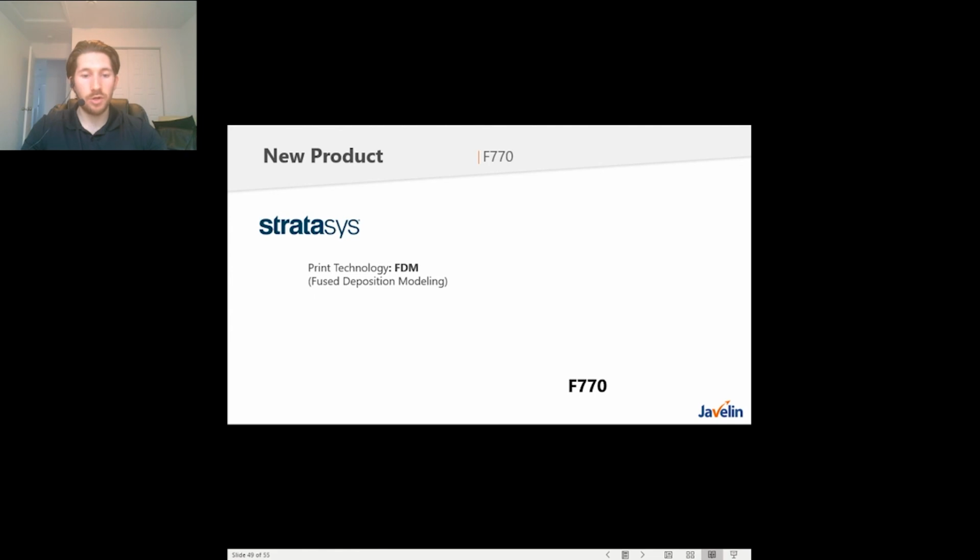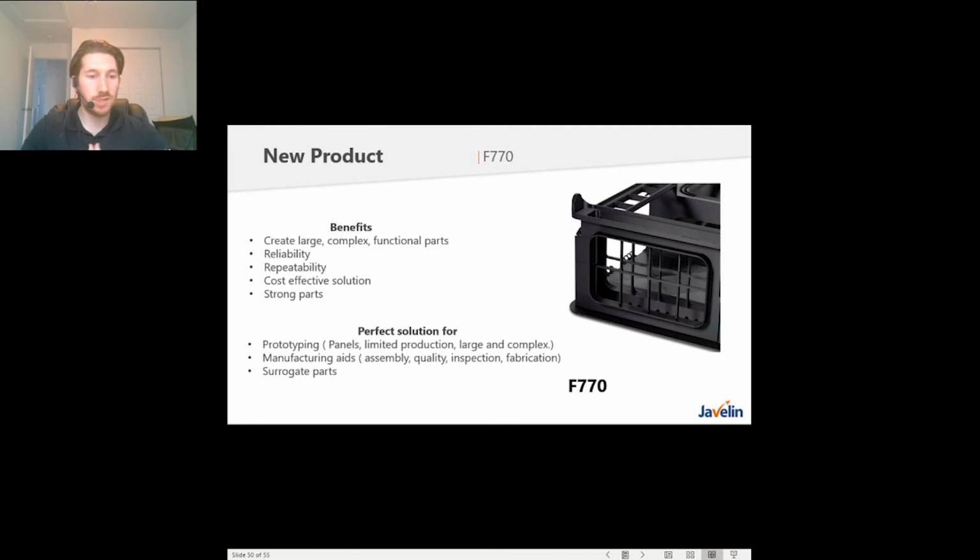The other product that I wanted to present is the F770 from Stratasys, using the FDM technology. This new product will be a perfect solution for large, complex and functional parts. Once again, it will have a heated chamber for better reliability and repeatability. It will be a cost-effective solution, and it will be good for strong parts as well. It will be a good solution for prototyping, manufacturing tools, and also surrogate parts.